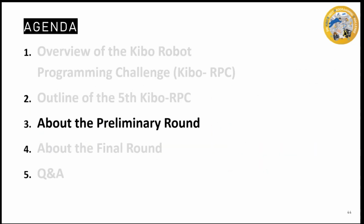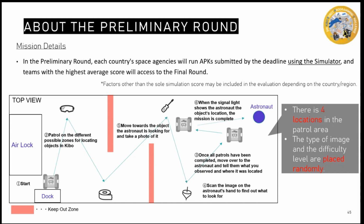So now we will see how the preliminary round will take place. In the preliminary round, each country's space agencies will run the APKs, the programs that you have submitted by the deadline, using the simulator. The teams with the highest average score will get access to the final round.